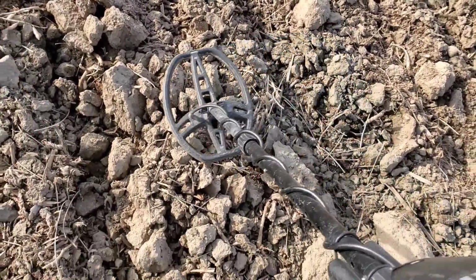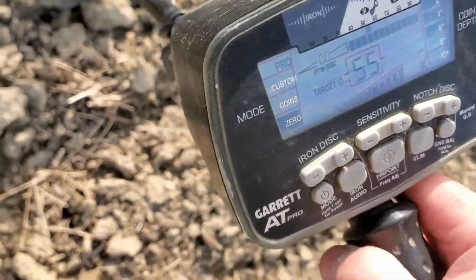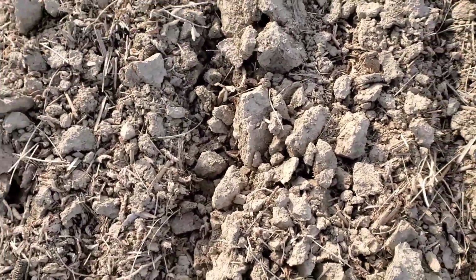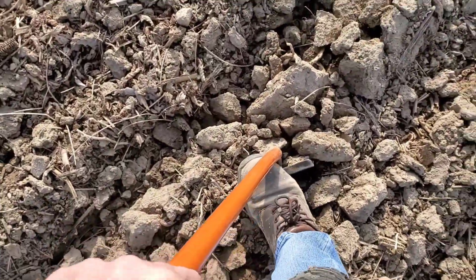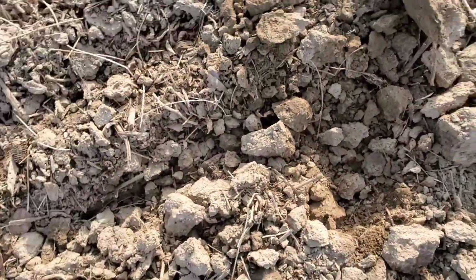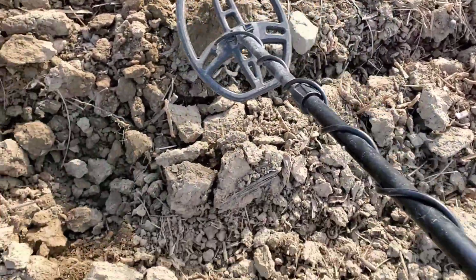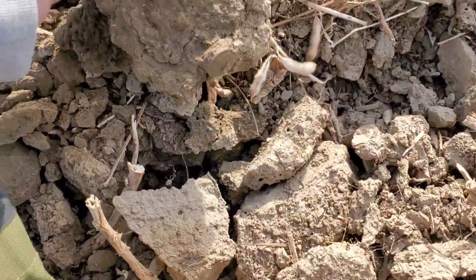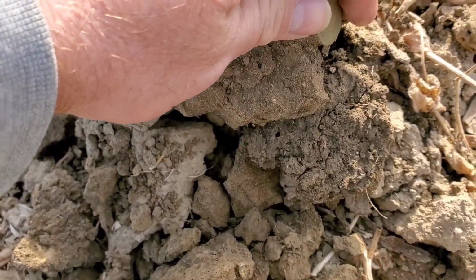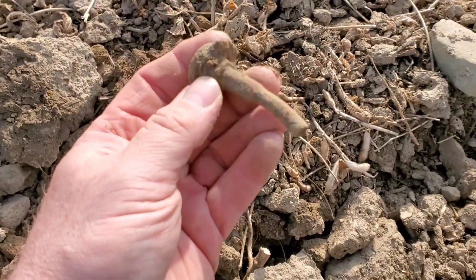This might be something. Very bouncy. It hit every coin range possible, so I have to see what it is. Be nice if I got it semi out. What the? I see it, but I don't know what it is. It doesn't look like a shotgun head stamp. Oh. Probably a tractor tire valve stem.